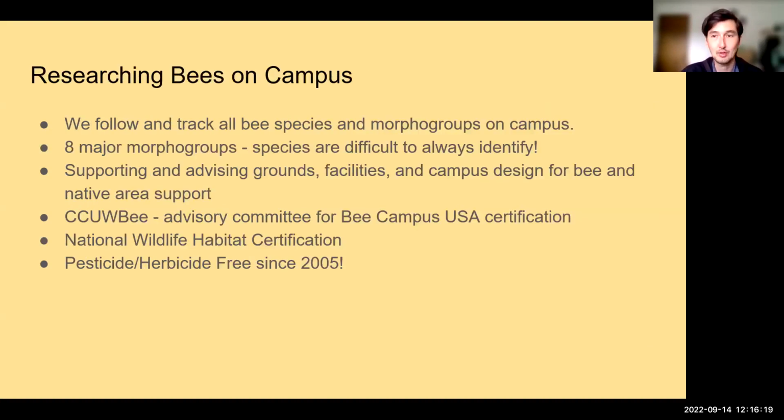So just for the tracking and research on our campus, we're in Bothell, Washington. So we're just at the top part of Lake Washington, for those that don't know. We track and follow morphogroups. So this is a categorized group of bee species together. Like bumblebees is one morphogroup, as one example.